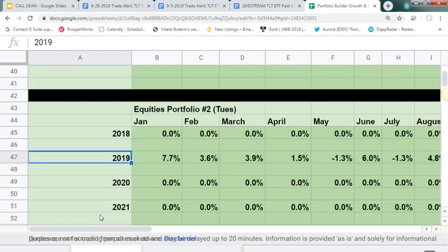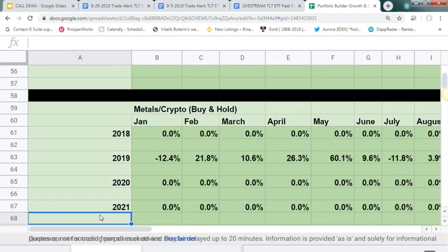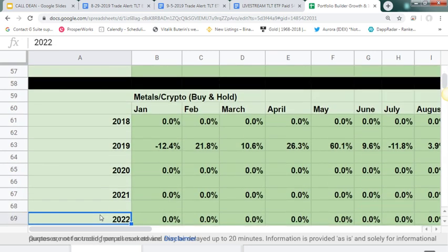All right, let's look at the next portfolio's returns. This is our buy and hold precious metals portfolio, where we're essentially trying to predict what the big moves of the central banks will be and how that's going to affect the precious metals and cryptocurrencies.